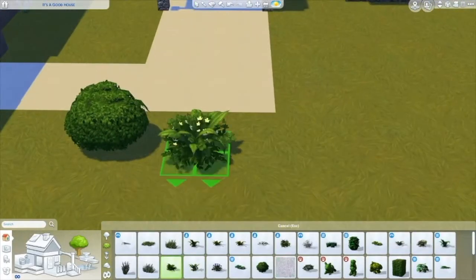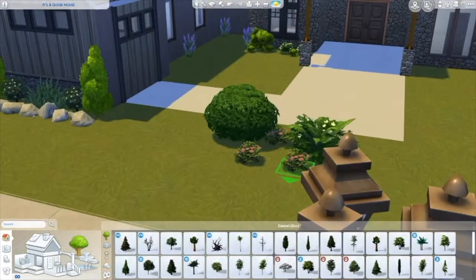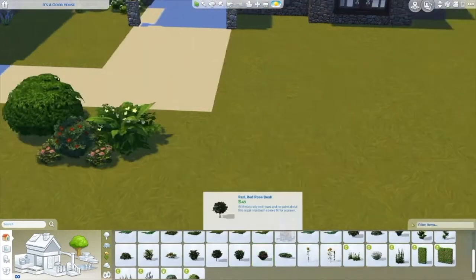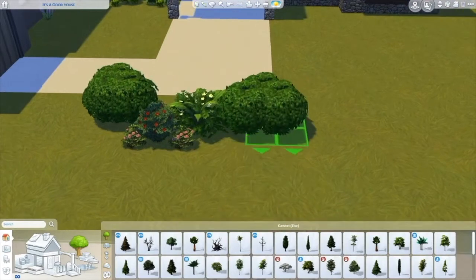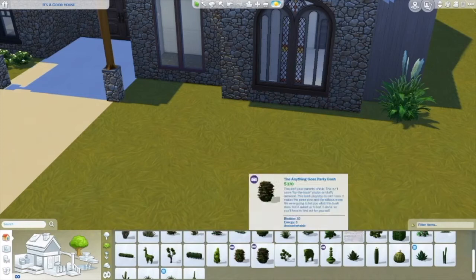But yeah, anyway, if you all want to download this build, it will be up on the gallery under Bubbly Simmy. It will be furnished under Simply Simmy Life. So you can go ahead and download it there as well.